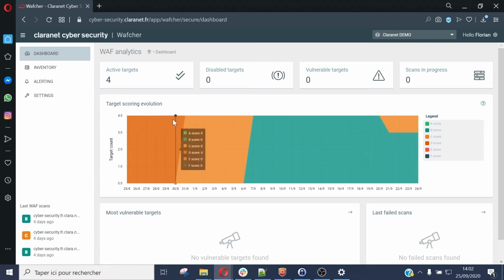Below, we can find the main charts that represent the audit scoring evolution of the targets made by WAFShare. For instance, on the 21st of September, we can see that 3 targets are scored B, while 1 target scored below with a C ranking.